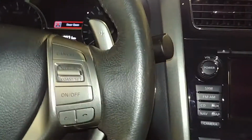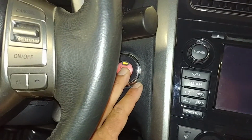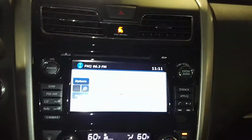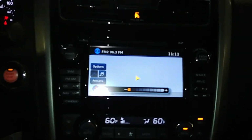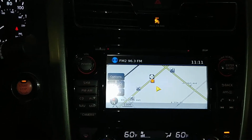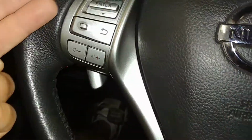Jump into this vehicle. Turn it on for you guys. All right. AM, FM, CD player, Onyx, and all that good stuff. That's working. There's your Navi system. It's one of the first things that start up there. Boom. AC controls right down below. You got your heated seats here. Steering wheel controls on this side as well as this side.